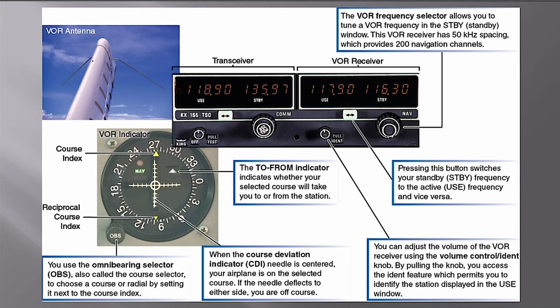This is your VOR radio. That's the comm radio, how you talk to ATC and listen to ATC. This is the VOR receiver. The information you get on the panel is here. With an OBS, an omni-bearing selector, which allows you to choose which one of these courses you're trying to use. And you have your to and from flag here. And a course deviation indicator to show how many degrees you are left or right of course. Each one of those dots represents 2 degrees.